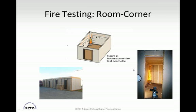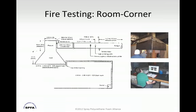In the NFPA 286 case, it's a gas burner, and we ignite it, and we run these tests. Here are a number of different assemblies that SPFA tested when we developed Appendix X. What this laboratory test looks like, here's sort of the cross-section of the room with the fire in the corner.